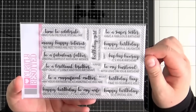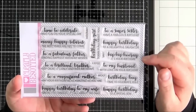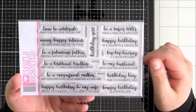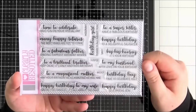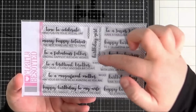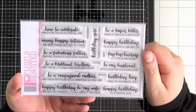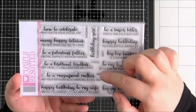To a super sister, have a fabulous birthday. Happy birthday to a delightful daughter. Hip hip hooray, it's your birthday. To my husband, with love on your birthday. Birthday boy, time to celebrate you. And happy birthday to a special son. Birthday girl, today is all about you. And then you've got some separate sentiments: hooray, yay, yippee and woo.